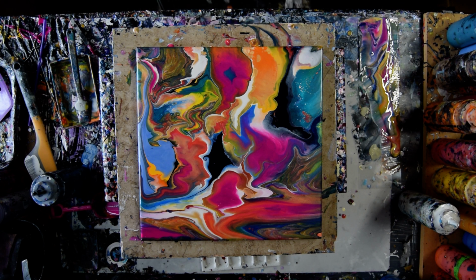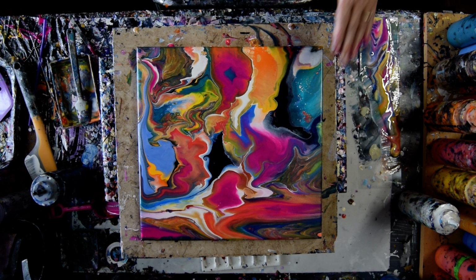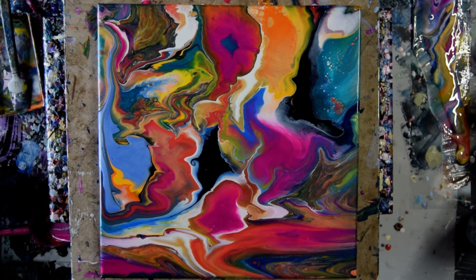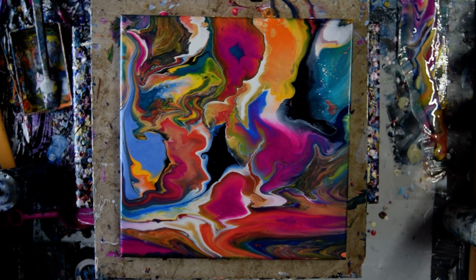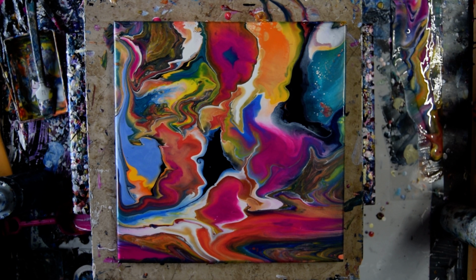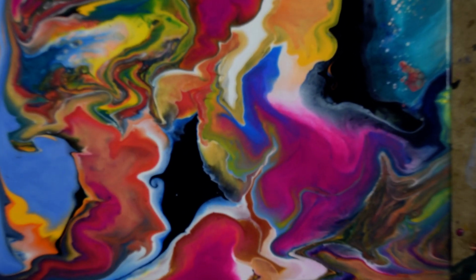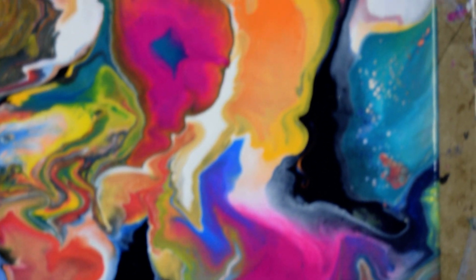I'm going to give you a bit of zoom in. We do have some nice cells. Not a ton, but we also have a really cool painting that's, in my opinion, composed by me, and I could change it to something else if I wanted to, but I don't really want to. Let's see if I can zoom in on some of these gorgeous colors.